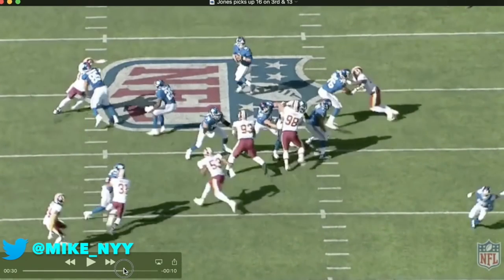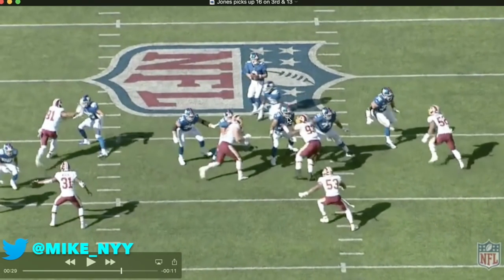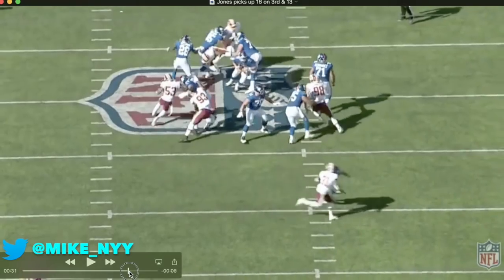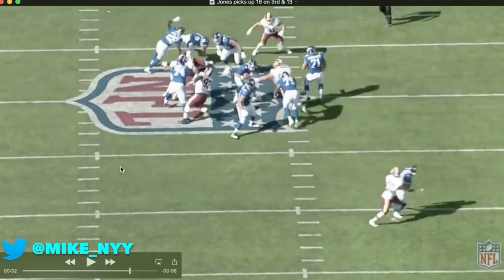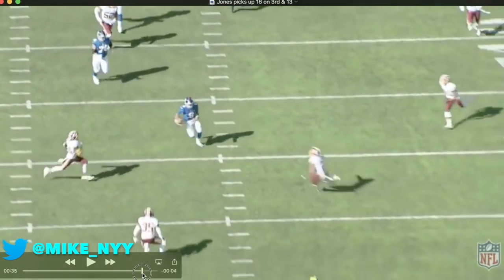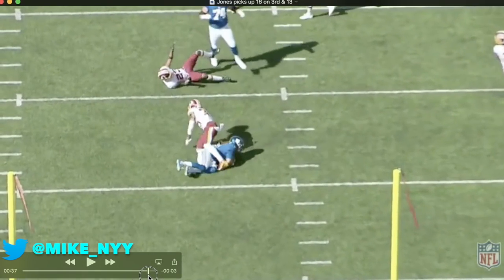I mean, Hernandez is in between helping Halapio, and then helping Solder. I think he just goes to help Solder, but I think he probably realizes the play's probably over, but his quarterback somehow gets out of it. He breaks one arm tackle here, and then Daniel Jones uses his legs, spins out of it, and picks up the rest. It's just an amazing play, honestly. I mean, it's just awesome to see that.